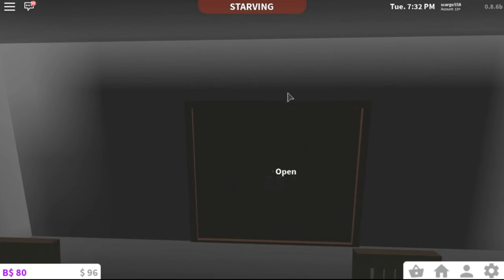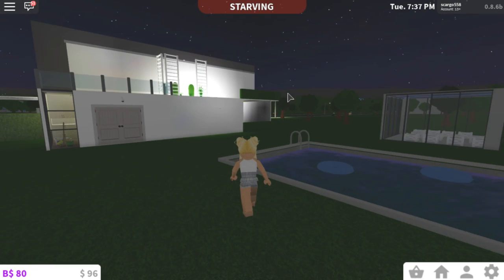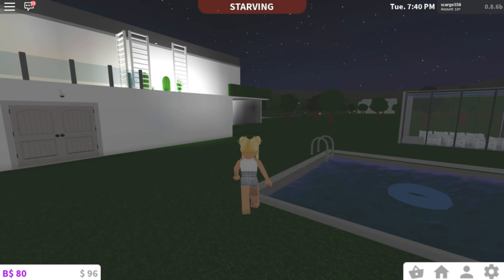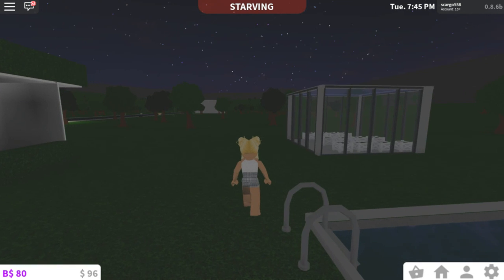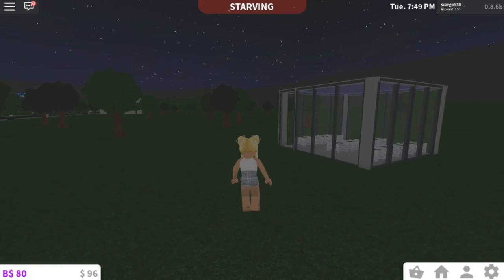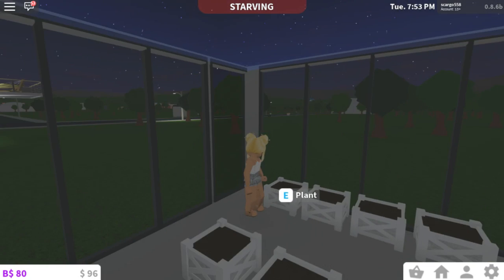So, yeah, I have a big pool here. I don't know why I have a camera floating there. But anyway, I have this big pool. At one time it was a small pool, and then I made it bigger. I still haven't fixed my whole backyard yet. I forgot about that because I ran out of money one time. I do have a window there, and then I have a greenhouse here with different plants. I didn't plant anything recently.